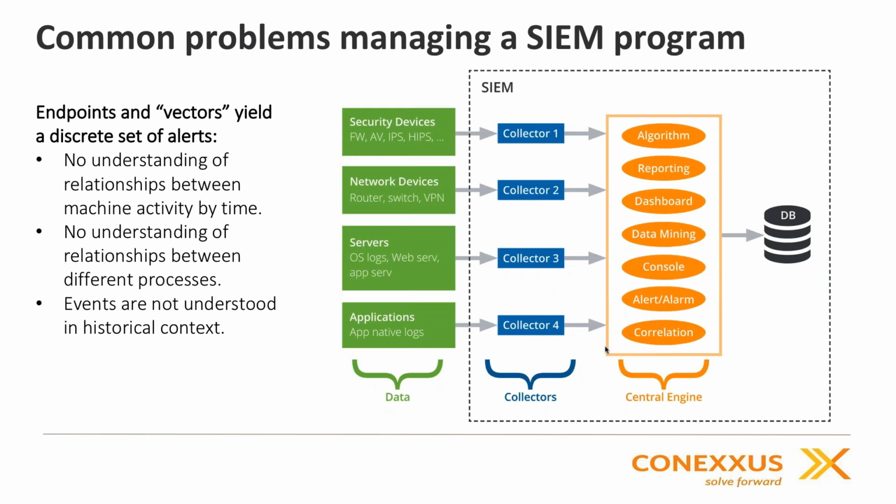So we're going to jump into some of the common problems that are currently occurring in many security teams and in many retail operations when it comes to managing a SIEM program, SIEM, which stands for Security Information and Event Management. So before we look at the bullet points, I want you to take a look at the actual graphic here so we can all understand how a SIEM typically works.